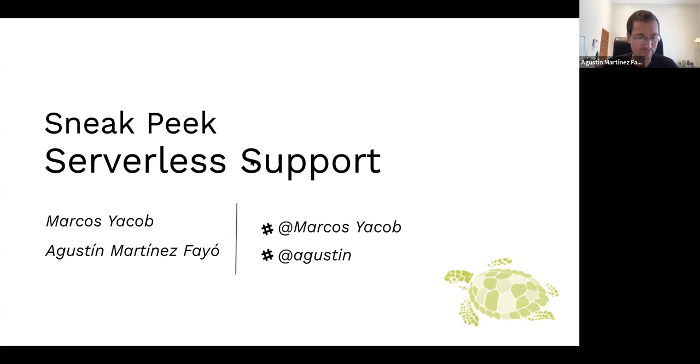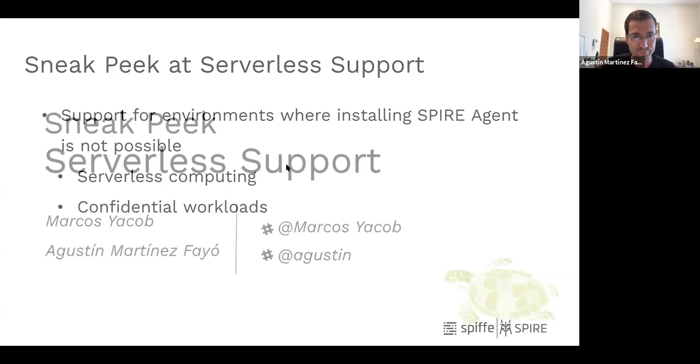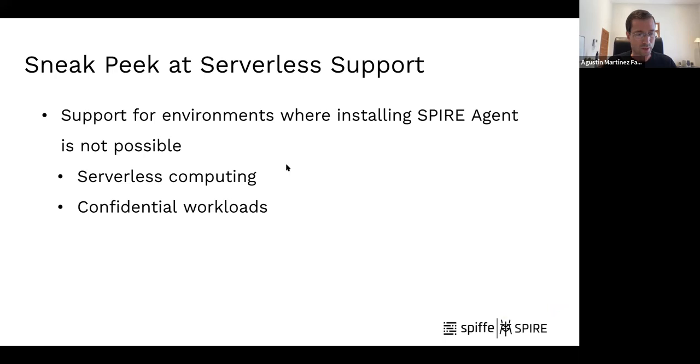After a lot of great feedback from the community, we finally achieved a broad consensus about how the solution should look like. And serverless support is finally becoming a reality in SPIRE. So let's start looking at the details.